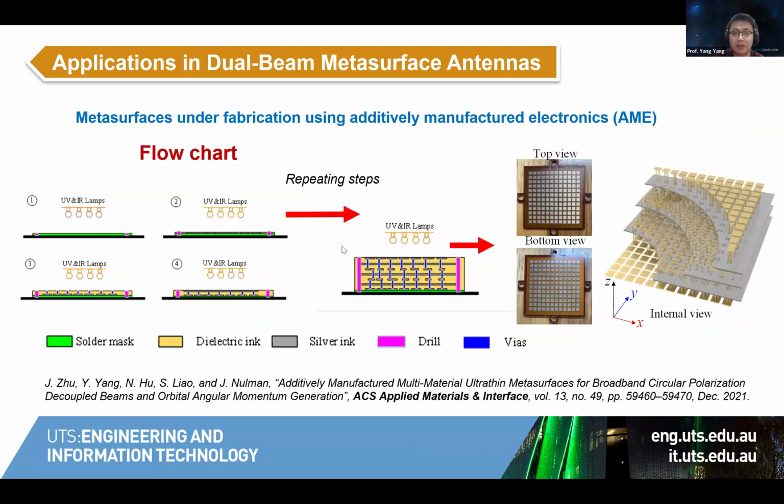This is just a one-page illustration about how we achieve those complicated structures using the layer by layer prototyping technique. Very interesting here is that we can even 3D prototype the metallic wires inside the substrate. You can see here.